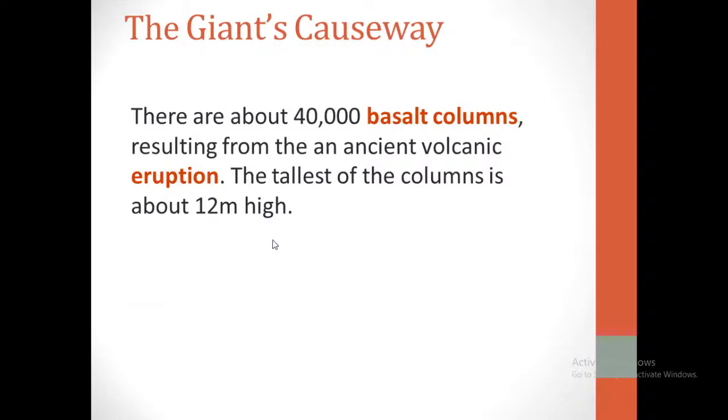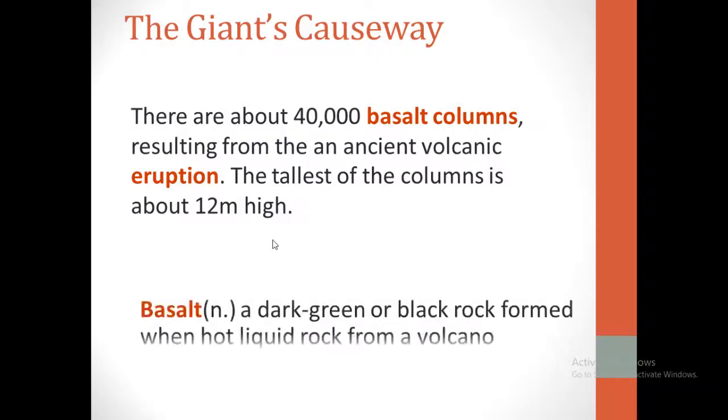Now, there are about 40,000 basalt columns resulting from an ancient volcanic eruption. The tallest of the columns is about 12 meters high. Okay, one by one. What's the meaning of basalt? Basalt is a dark green or black rock formed when hot liquid rock from a volcano becomes solid. Like when the lava comes out of the volcano and cools down, it turns into a black rock. That rock we call basalt, okay?